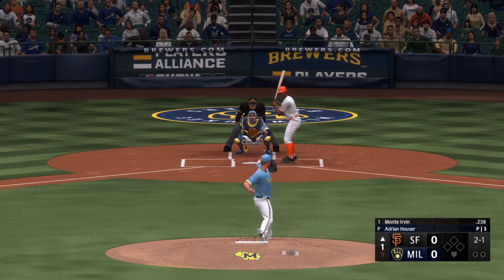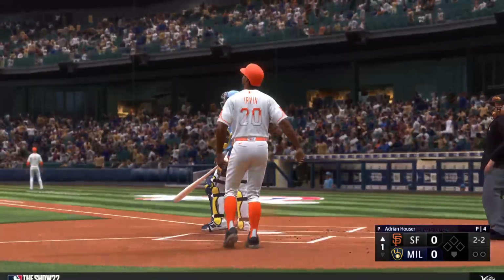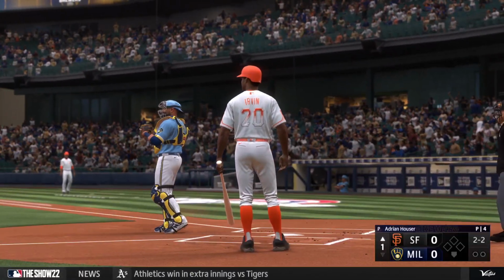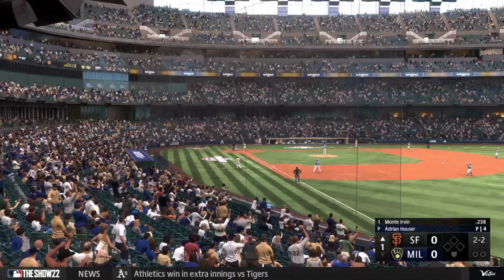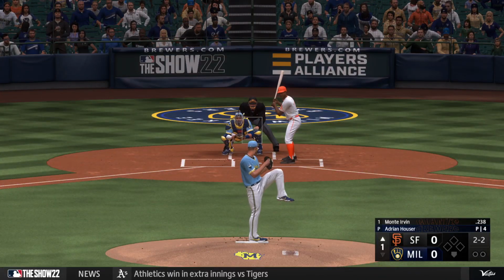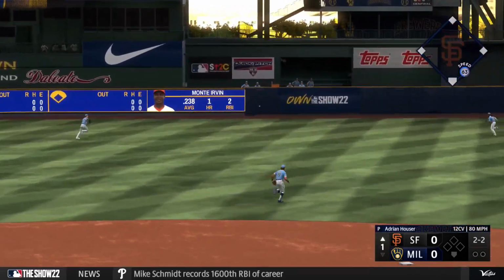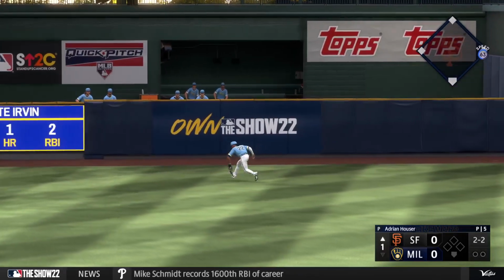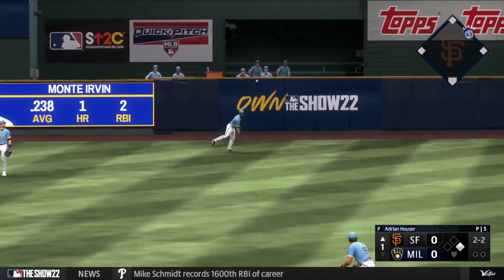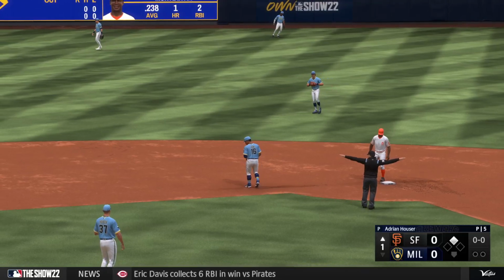And here's the veteran outfielder, Monty Irvin. That one fouled off, 2-2. The wind of the pitch. Into left center for a base hit. Around first, digging for two. Throws to second. And that's a leadoff double.